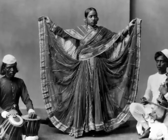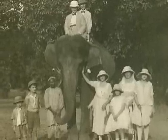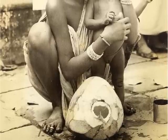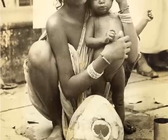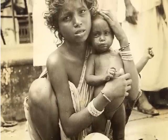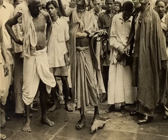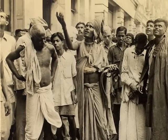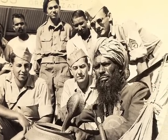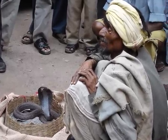Here's a 19th century photograph of a dancer. British visitors. An unwed, very young teenage mum, not much more than 13, I think. Photograph taken by a U.S. government photographer in 1947. A snake charmer. Another 1947 photograph with a snake charmer. And things haven't changed yet. A current photograph of pretty much the same.